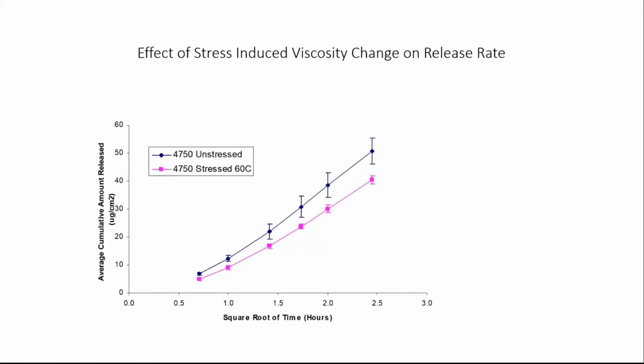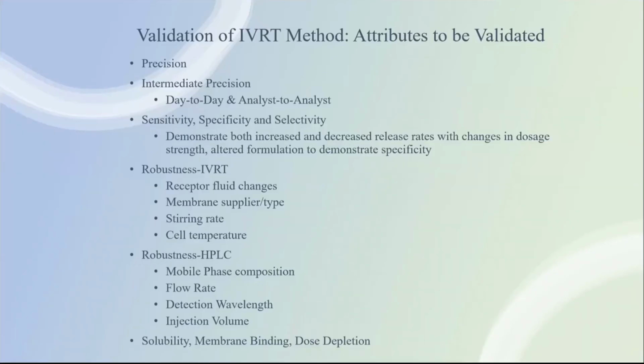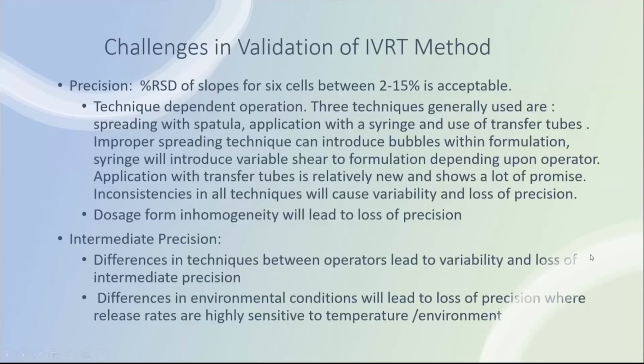Now, next slide, please. So, let's go on to the challenges in validation of the IVRT method. These are the parameter attributes that need to be validated for a good IVRT method to be used in a BE comparison or any other similar activity. Next slide. So first, the first attribute is precision.